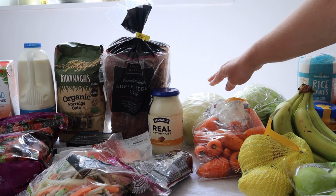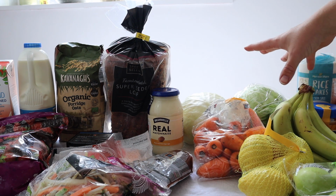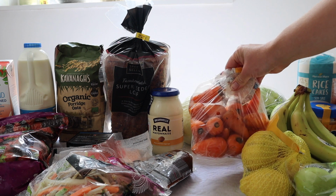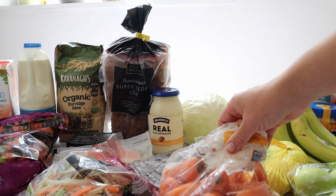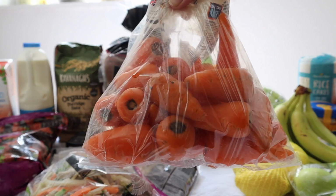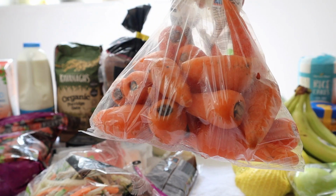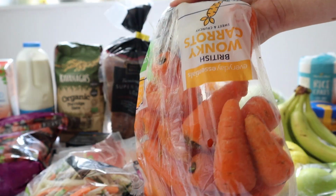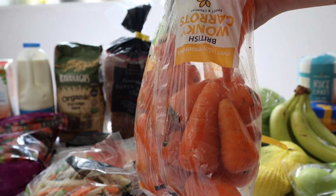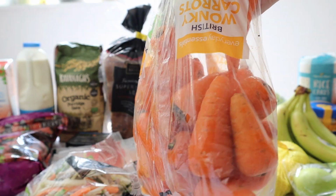We are also people that like to eat vegetables quite often, so I'm glad I was able to get a good variety within the budget. I have carrots, wonky carrots. This large bag was actually 65p. You get a lot of carrots in here. The only thing is they're really small now. They used to be quite big carrots. Lots of these will be used for snacking, but also our homemade coleslaw. A lot of these will go into there. And also our vegetable curry.